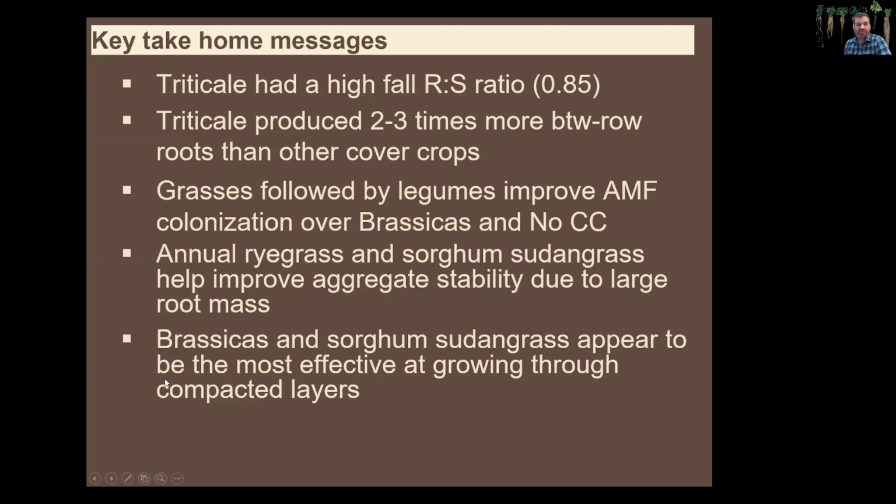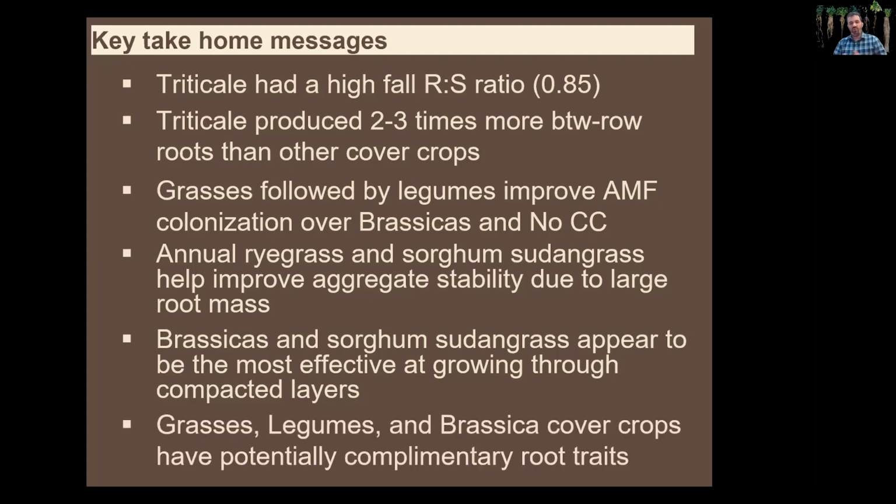From some research that's been done, brassicas and sorghum Sudan grass appear to be the most effective at growing through compacted layers in the soil. We hear a lot about forage radish being effective at this, sorghum Sudan grass as well, and those other brassica species are good as well. And it's really important, I think, knowledge of these root traits of these different species adds another angle to thinking about the multifunctionality and the benefits and disservices and drawbacks that each species brings.